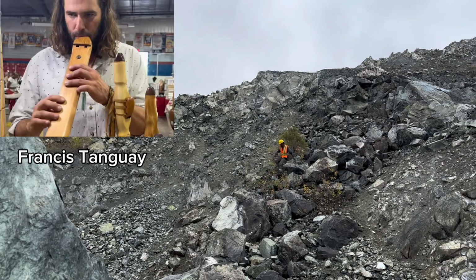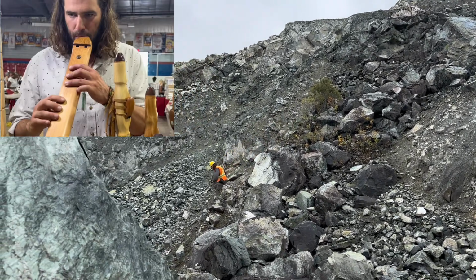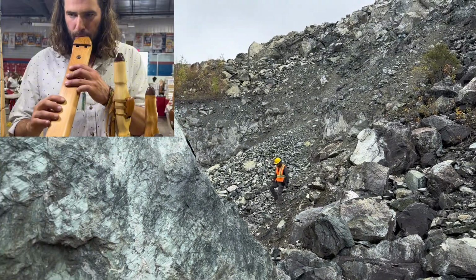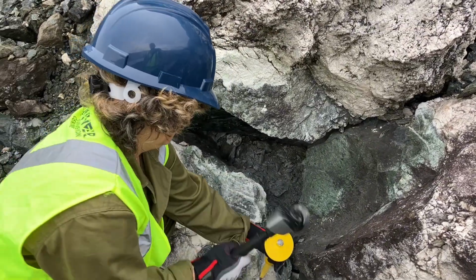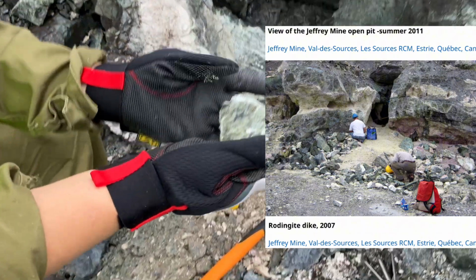This is Francis from Sasqua Sound. He goes to the mine to grab himself beautiful rocks to put on his flutes. He does amazing work. You can see it in my other video on the Asbestos Gem Show. On the MineDat website, I saw a picture of something that looks like where we were.